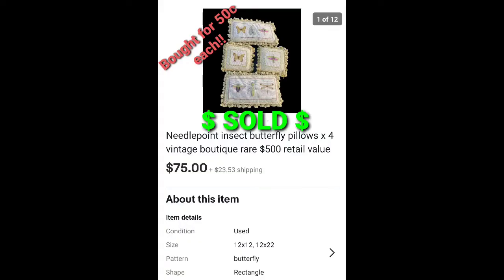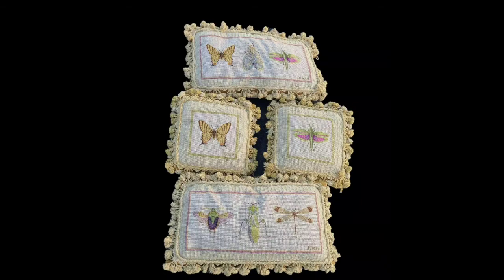Another BOLO. These are some needlepoint insect butterfly themed pillows. They sold for 75 plus like almost $30 shipping because of the weight. I got these for 50 cents a piece at Salvation Army, so that was an awesome profit. I had no idea they were worth that much.